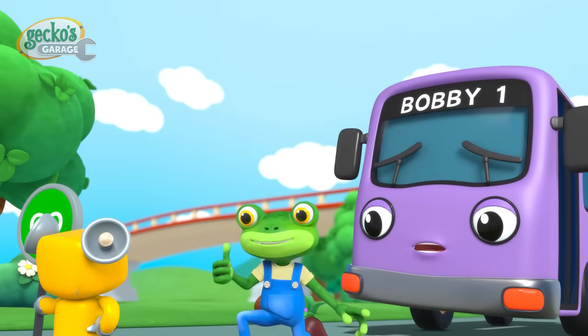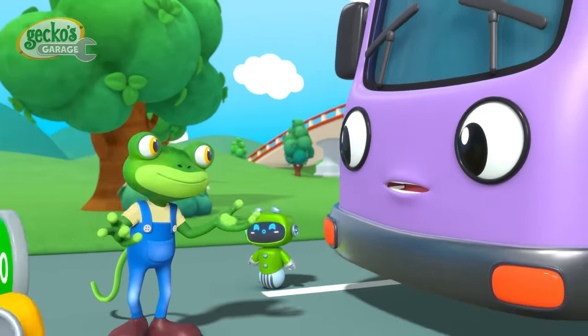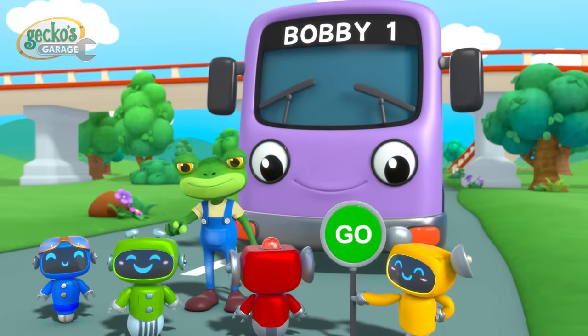Good thinking, Yellow. You saved the day. It's okay, Bobby. You didn't know. And nobody got hurt. Thank you for all your help, Mechanicals. What would I do without you?